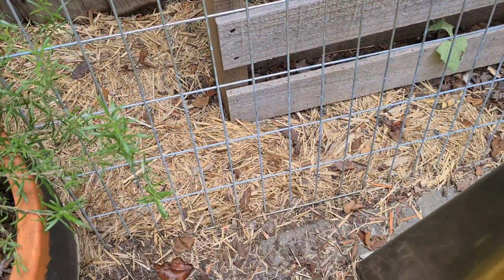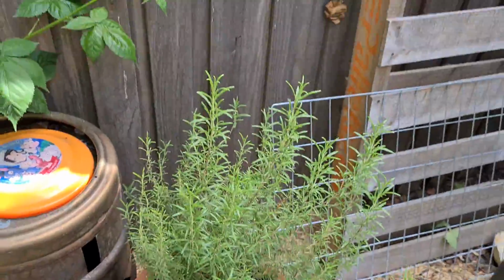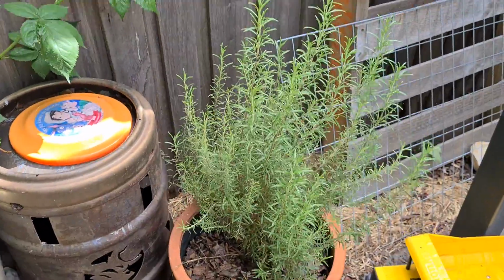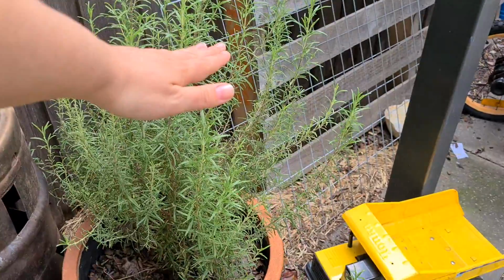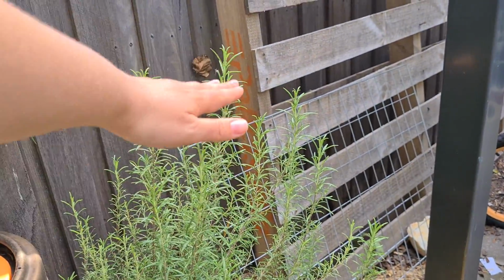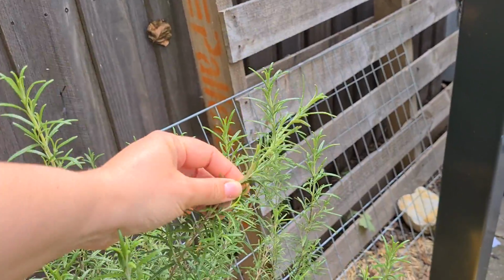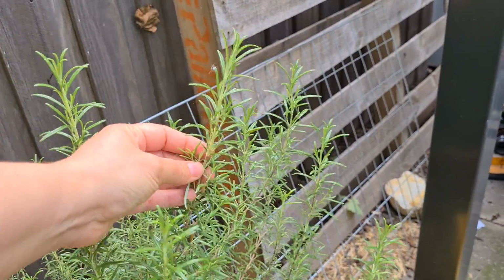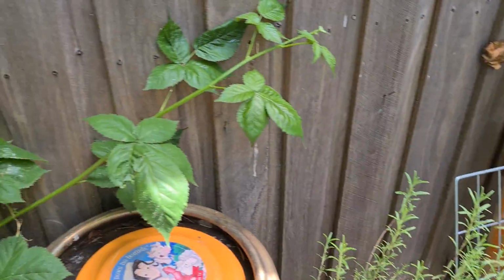The cucumbers, of course, have succumbed. That was always going to happen. Rosemary's doing well, getting quite tall. It is significantly taller. I think last video it was down here, and this is all new growth on the top. You can see the soft tips there, where it transitions from the woody stem to the soft tip. That's all new growth, which is cool.